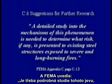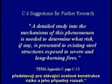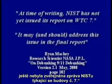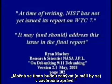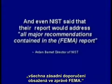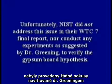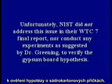And FEMA said a detailed study into the mechanism of this phenomenon is needed to determine what risk, if any, is presented to existing steel structures exposed to severe and long-burning fires. And Ryan Mackey wrote, at the time of writing, NIST has not yet issued its report on WTC 7. It may and should address this issue in the final report. And even NIST said that their report would address all major recommendations contained in the FEMA report. Unfortunately, NIST did not address this issue in their WTC 7 final report, nor conduct any experiments as suggested by Dr. Greening to verify the gypsum board hypothesis.